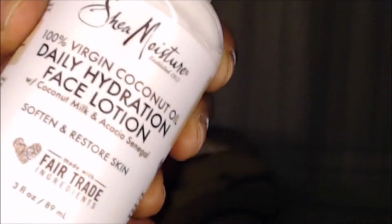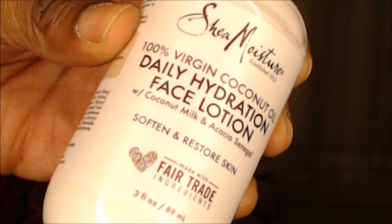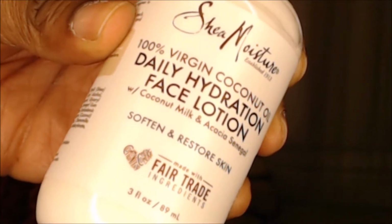So this right here is the Shea Moisture 100% Virgin Coconut Oil Daily Hydration Face Lotion. It's a small bottle, but it's 3 ounces. That's pretty good. I saw this on the website and I was like, oh, I want to try that out.